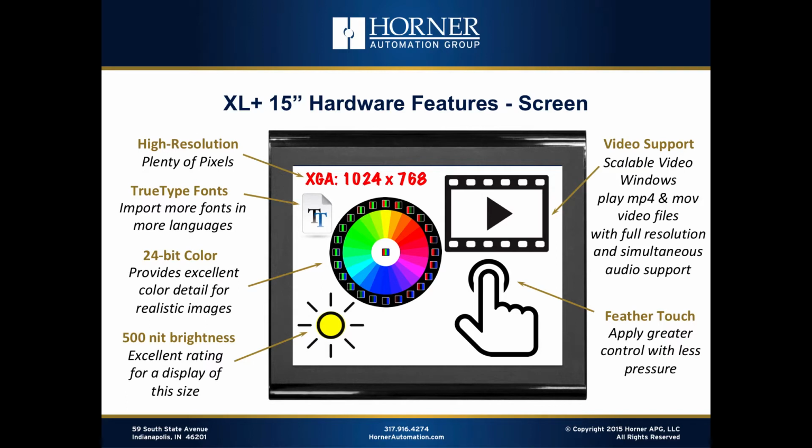Next, let's talk color depth. The XL Plus supports 24-bit color. That means when you import graphics into the project, you will get great looking graphics with good looking gradients, without pixelization. Everything will look terrific, and that's because of the 24-bit color detail available with the XL Plus graphics. From a brightness standpoint, if this were a smaller screen, 500 nits in terms of a brightness rating would only be okay. But for a large screen, a 500 nit brightness over that size of panel is quite good. So I think you'll be very happy with the brightness level of the XL Plus.